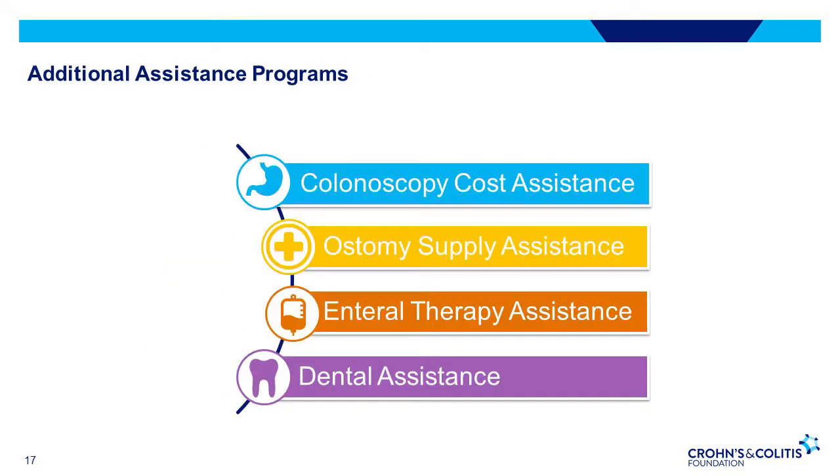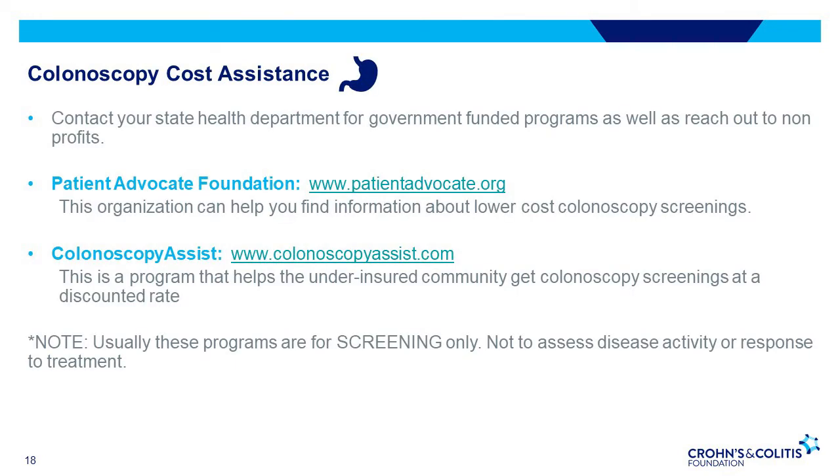There are a variety of ways to receive financial assistance for other aspects of your medical care, like the cost of colonoscopies or medical supplies. A complete list of these resources can be found at the Foundation website. For colonoscopy cost assistance, you can contact your state health department for government-funded programs, or you can reach out to nonprofits like the Patient Advocate Foundation or Colonoscopy Assist.